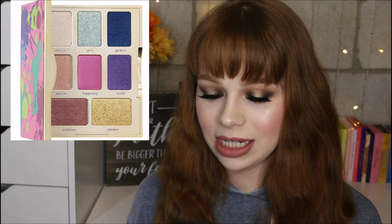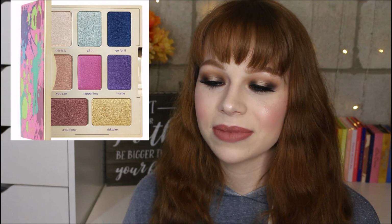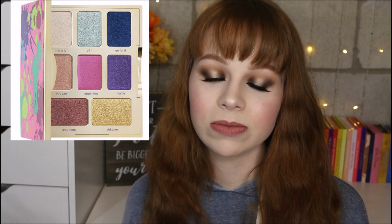Last but not least, I just had to take a moment to talk about how ridiculous this is. This is the new Tarte Remix Natural eyeshadow palette, and I just want to take this opportunity to take back everything I've ever said about Tarte. Every time I begged for them to do something different, to think outside the box, because it's not working for them, okay? Maybe this is harsh, but they did the other eyeshadow palette, the colorful one, and everyone was like, oh my gosh, something different from Tarte.